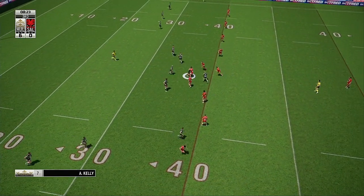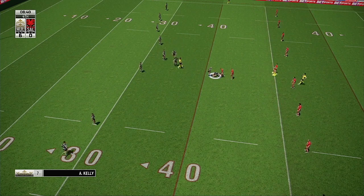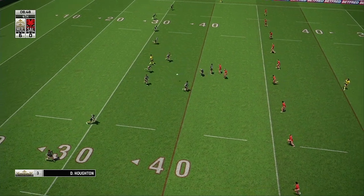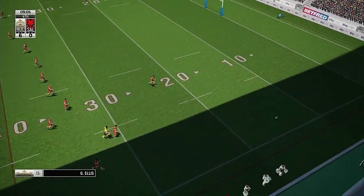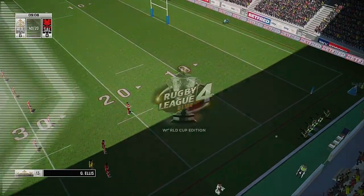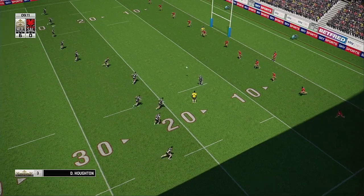Snide. He's got momentum, still going. On tackle four. Get back. Look at me. Ellis. They kick downfield. They didn't use all their tackles there. The winger and the fullback are standing there just looking at each other, wondering what just happened out there.